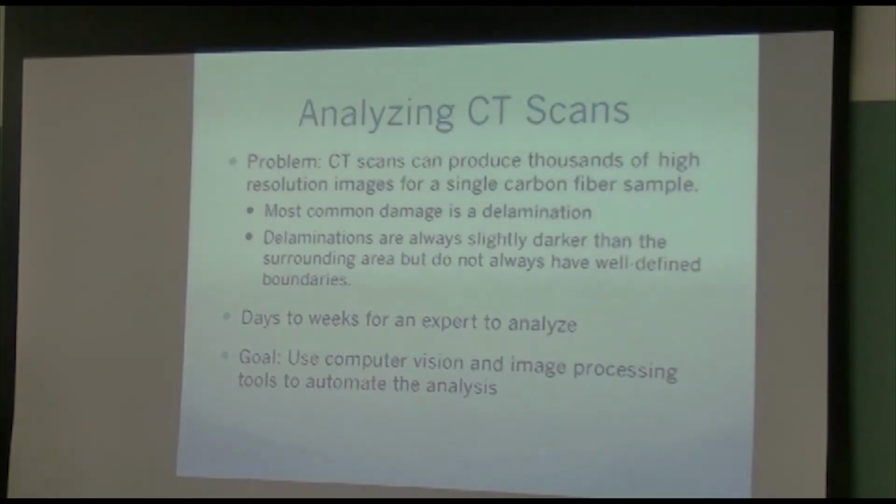And this really impedes their ability to make progress, because if they make some change and test a new sample, they have to wait a few weeks to analyze it to see what kind of result that had. So we would like to find a way to automate this analysis and come up with some kind of technique that can just analyze these images with a piece of software that can identify this damage.